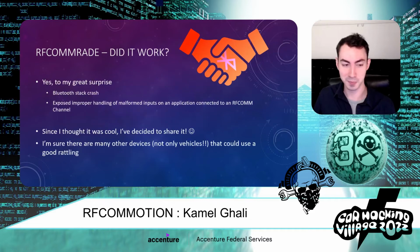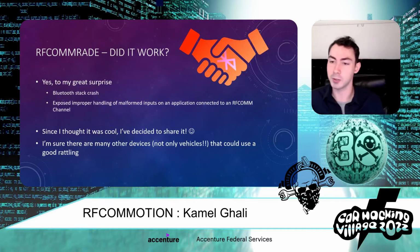Almost done. And so did it work? All right, that's the next obvious question. And to my surprise, yeah, it kind of did. I was able to reliably crash the Bluetooth stack on a target device by connecting to one of the services hosted on the RFCOMM channel and flooding it with a very simple payload, right? I didn't want to do anything complicated, I just wanted to test it out for about 5 seconds.